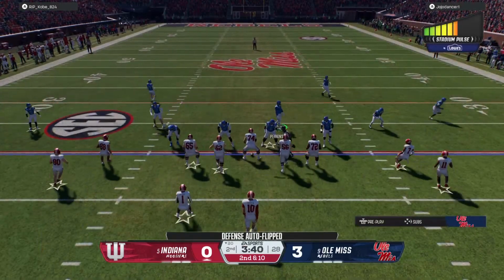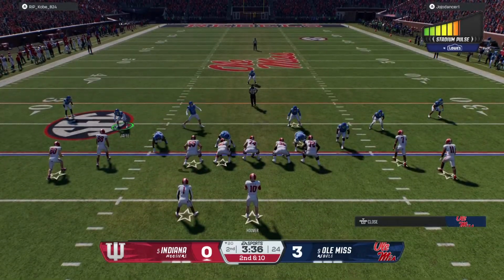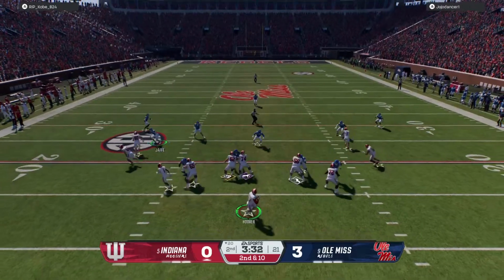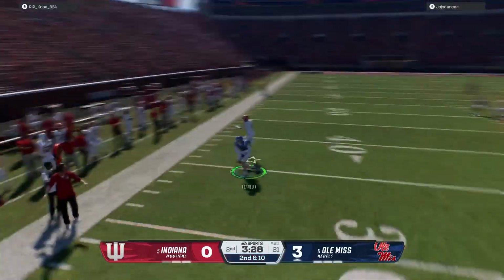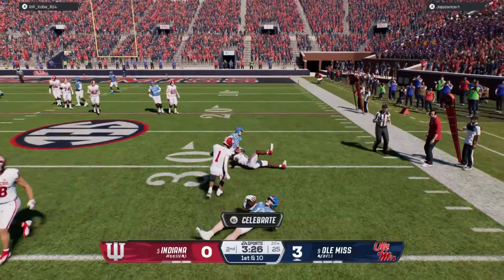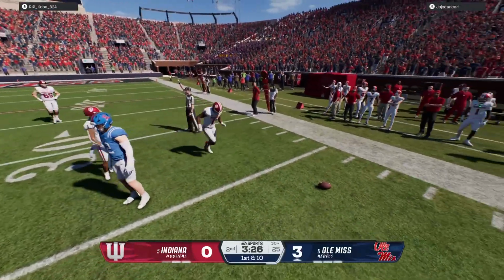So now it's 2nd and long. Looking to throw, it's Hoover. Makes the pass. Intercepted, and the defense has set him up. He didn't get a lot on the return, but man, he set his offense up at the 30.